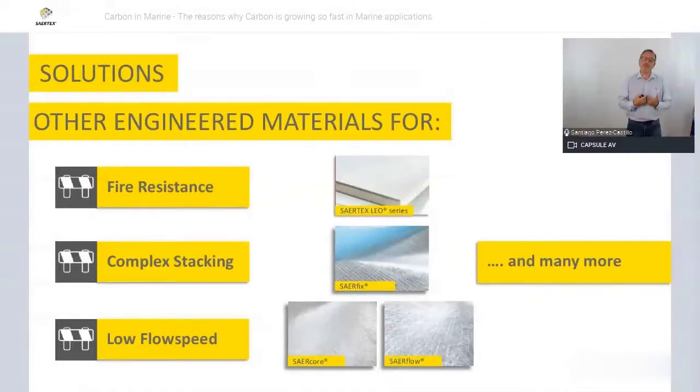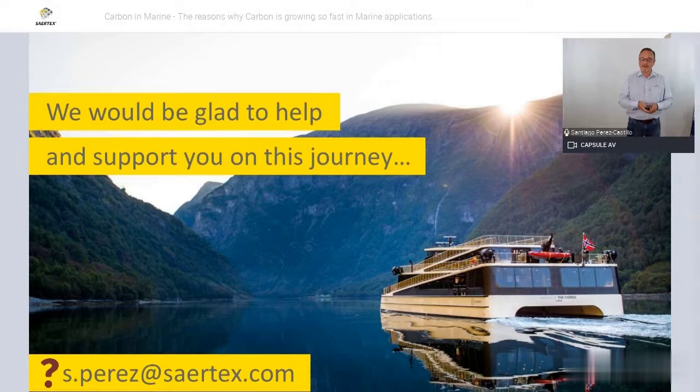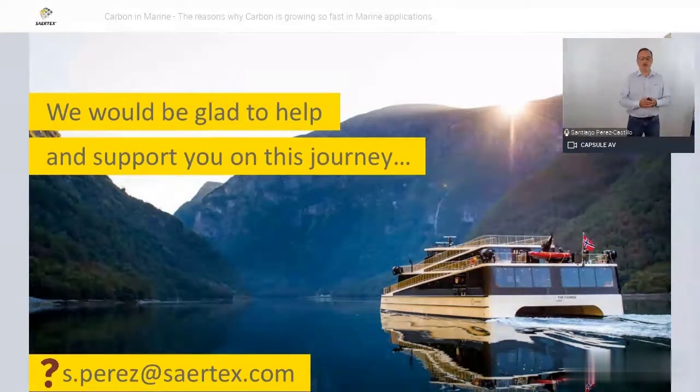And at the end, in order to increase the flow speed in the infusion process, we have materials related to the core and Sulflows, which increase the flow speed even up to 3 times what we have right now. So as you see, there is a nice portfolio of solutions, especially developed and dedicated to the marine industry. That has been, in short, what we have been proposing to the market.